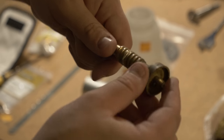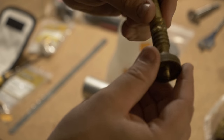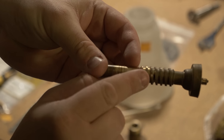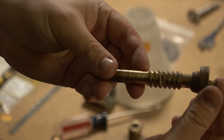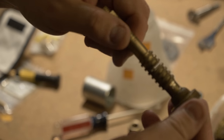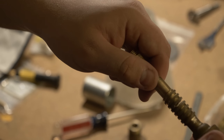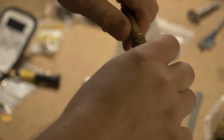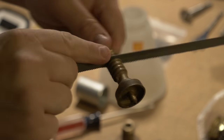Just found out, been sawing for a minute, and you can see that it's hollow. I don't know if you can see that. That little dark spot right there is where it goes through. So that's good, it's less metal I have to cut through. All right, so I've gotten through it quite a bit here. I feel like I might break it in a little bit. It's still crazy strong, but man, we're so close.